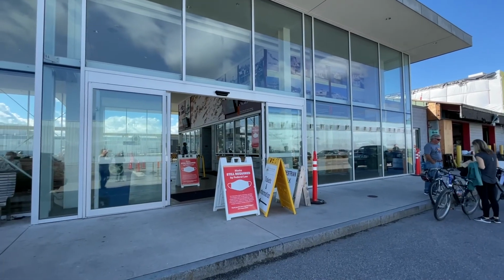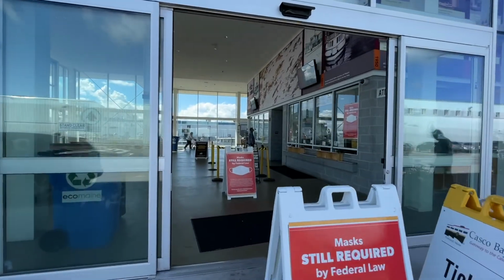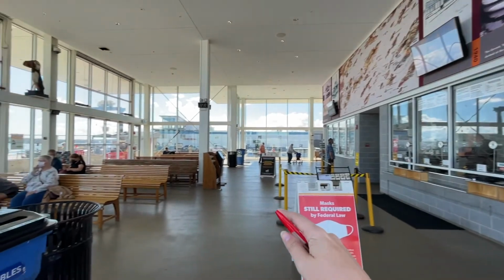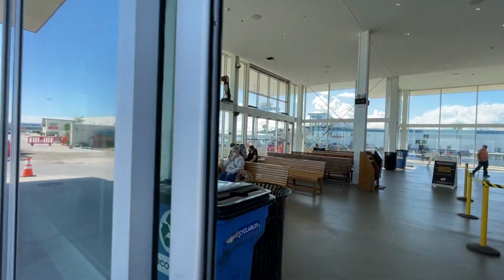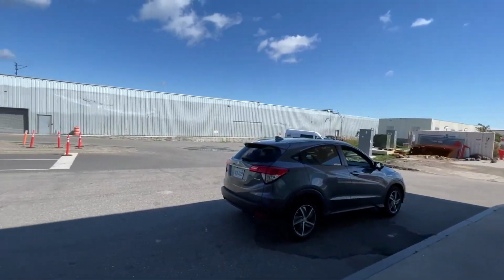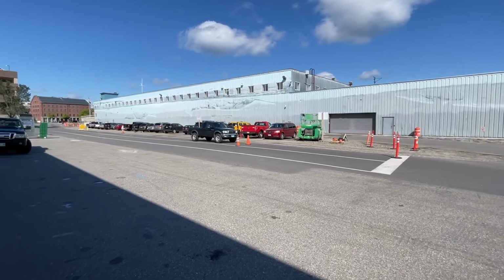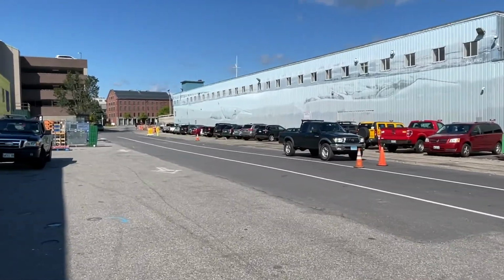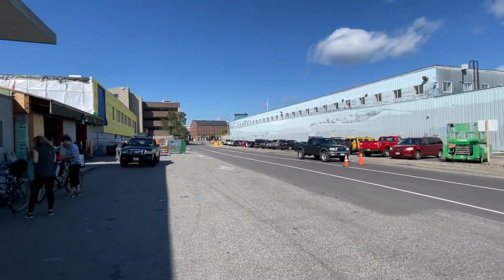I'll show you the indoor space. Just inside here, this is the ticket office, the check-in desk, and the reception area, waiting space. As of end of September 2021, all indoor spaces, including on the boats, do require masks, and the outdoor space does not.